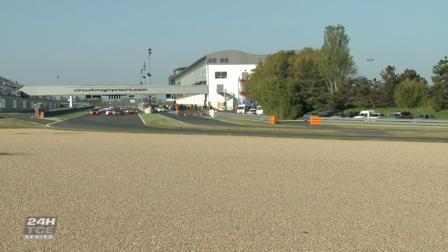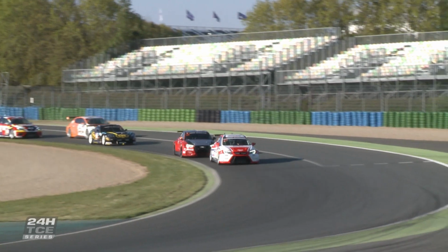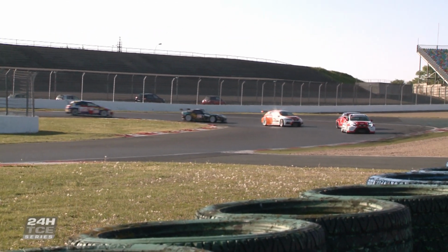Lights are out and everyone rushes towards the first corner. Not a centimetre of track being unused. It's a great start for the 107 Monlau Seat, keeping the lead from pole position. Then the 122 Audi of Pitlane Competizione, but it's not a convincing lead. The Italian team knocking on the door of first position and challenging the Spanish race leader.